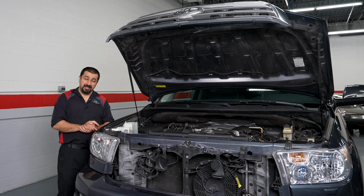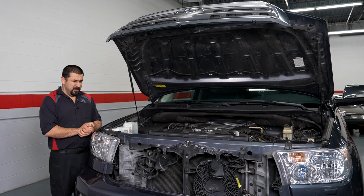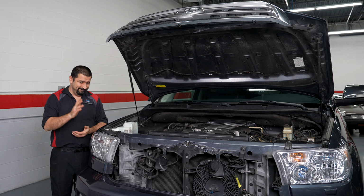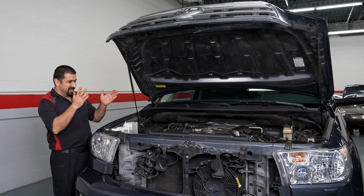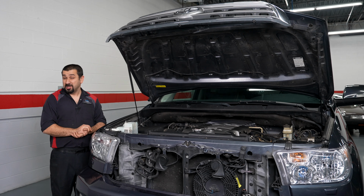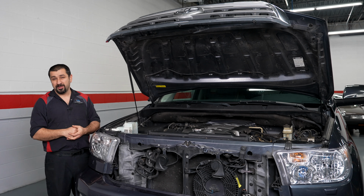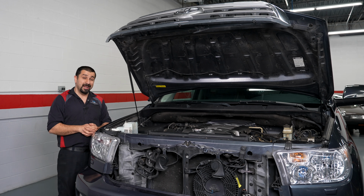Let's talk about the transmission section. And the first question I have for you: wait, Sequoias have transmissions? From a mechanic, these actually don't have a lot of transmission issues, hardly anything at all. But they actually had three transmission options. I don't know, many people are actually not aware of that.